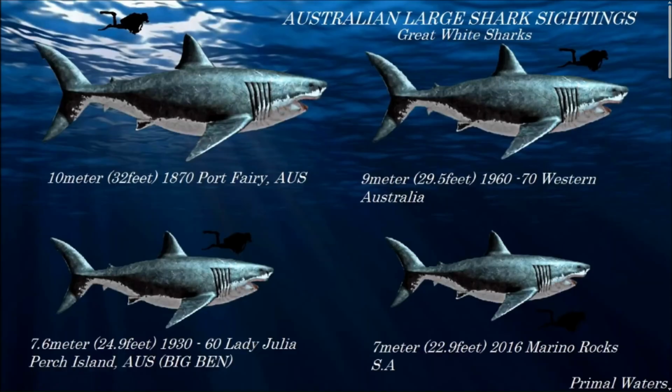Now, they worked out the size of the shark by using one of the rescue dinghies to compare the size with it. They reckon it was 7 metres in length. They also state that the photo doesn't do it justice, and they reckon the shark was really, really big. So, here are four sharks that I picked. I wanted to share with you guys, trying to get some scale on the size of these sharks.